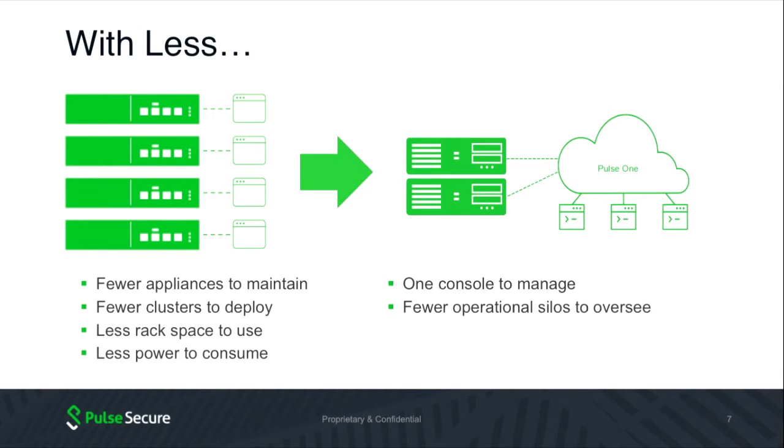When we think about less, it's about leveraging the performance and the scale of the platform to do more with less. And that means fewer appliances to maintain within your data center. It means fewer clusters to deploy, so you can actually simplify. That translates into some practical things like less rack space to use, less power to consume.